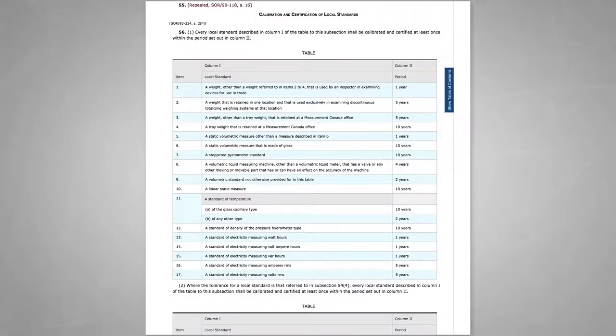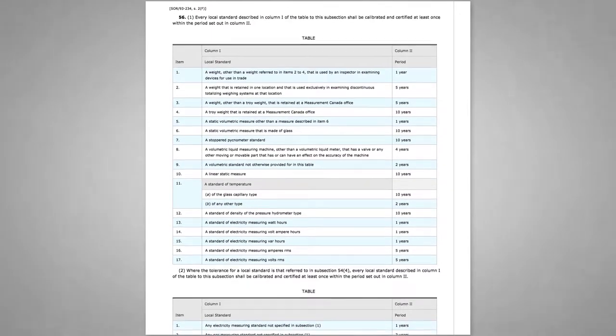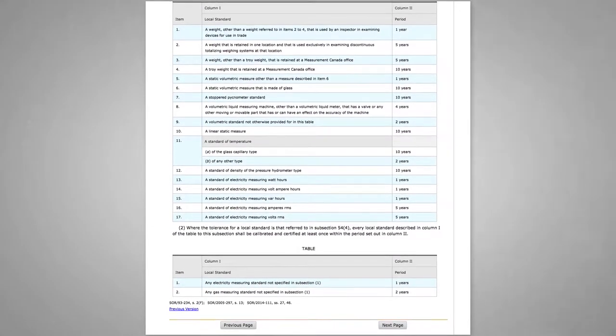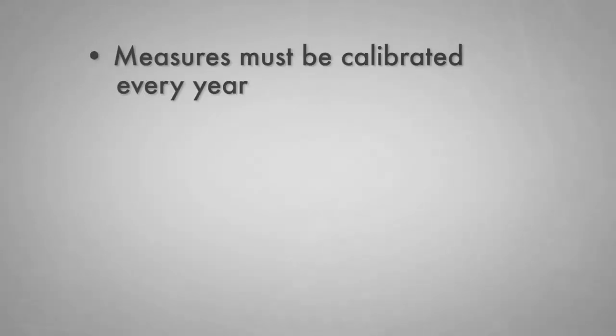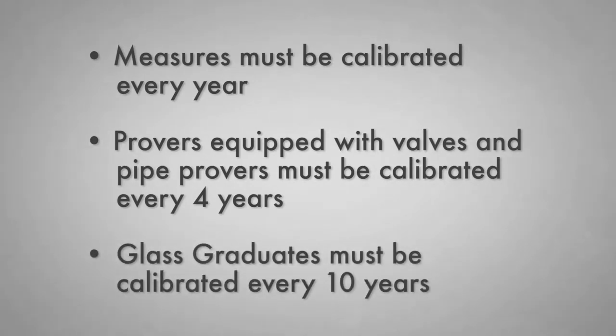The calibration and certification schedule for volumetric standards, taken from Section 56 of the Weights and Measures Regulations, states that measures must be calibrated every year, provers equipped with valves and pipe provers must be calibrated every 4 years, and glass graduates must be calibrated every 10 years.